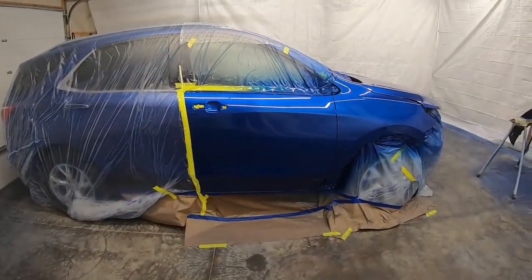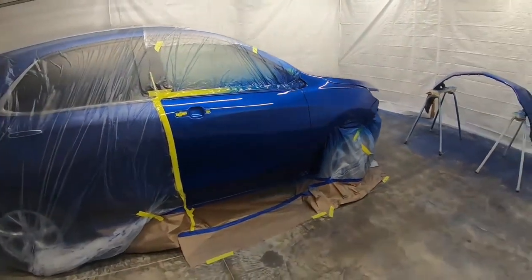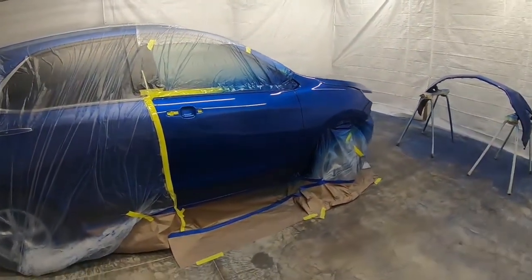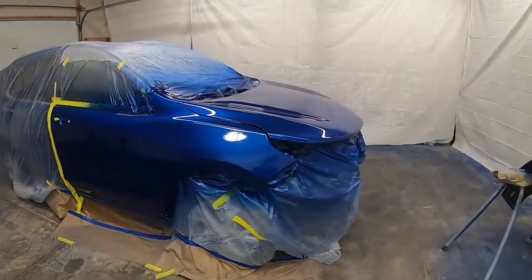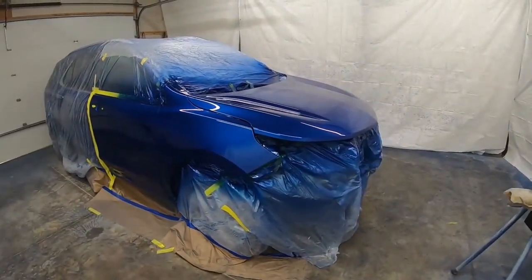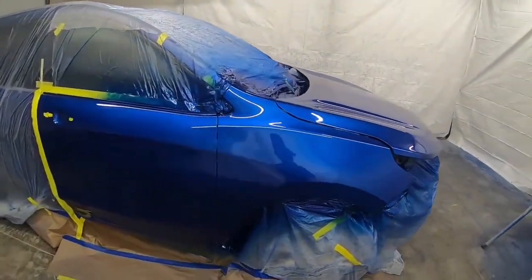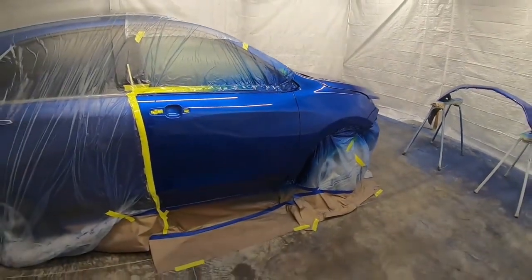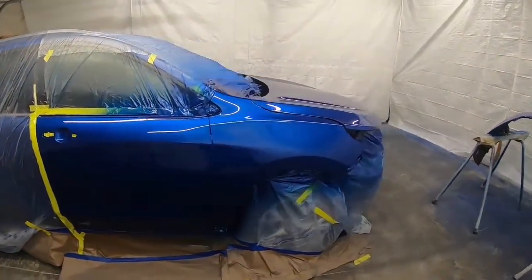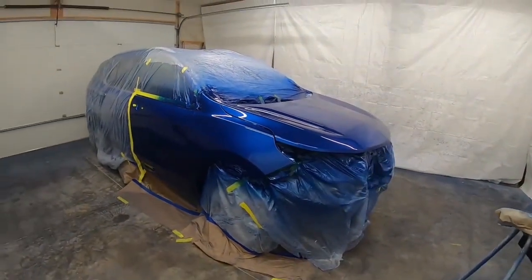What I do know is that this paint is one of those paints that, depending on the angle that the sun is and the angle you're standing and looking at it, has a lot of variation in it. Sometimes it looks almost purpley, sometimes it's bright blue, sometimes it's dark blue, and so we'll see. But for now, we'll get you set up and I'm going to start taking the masking off.